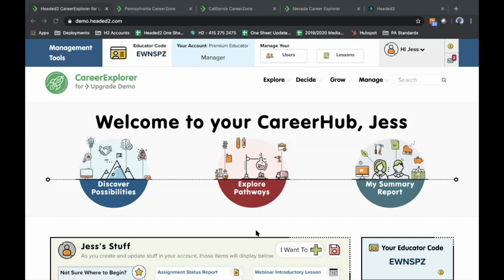Actually, California Career Zone is where this all started, for all of you joining us nationally. The California Career Zone was started in partnership with the Department of Education 15 years ago, and it's used and has been used in over 90% of the districts statewide. So very widely used.